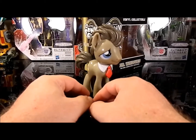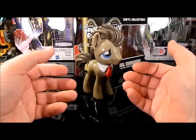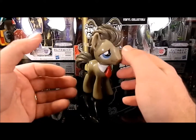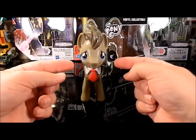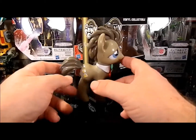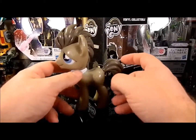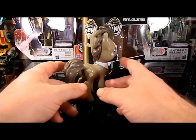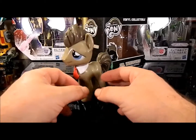So, you know, this is kind of like a really specific collector's line kind of thing. So if you're not really into ponies or, like me, into the mashup stuff like this, then I would probably skip it. I mean, for $13, I think you can get the regular ponies for your kids or whatever.